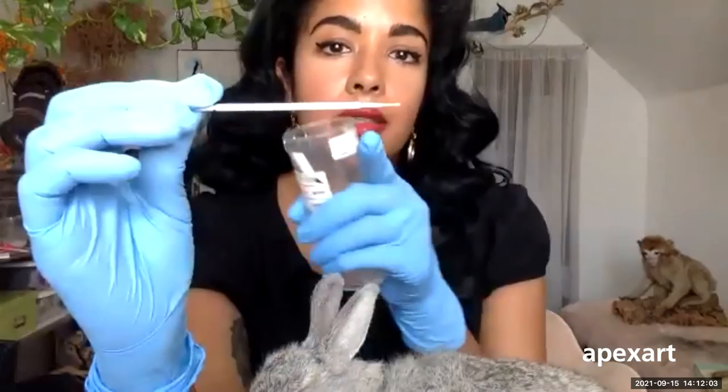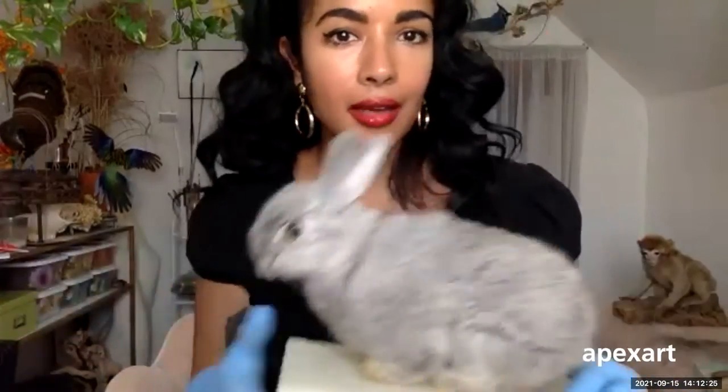I've also cut the tips off of these and just used the plastic to get into some really fine places because it won't scratch the eye. So I've done that as well to help clean stuff up. But these are also good to use. I'll show you how to use that on the next thing I'm going to clean.